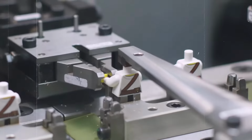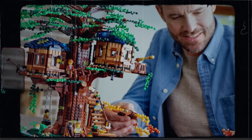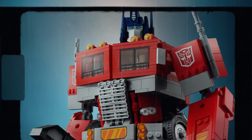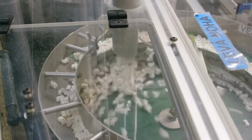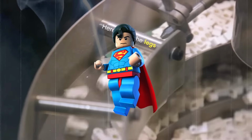It's amazing to think that each new brick design goes through such a detailed and careful process before it even becomes a physical product. But this attention to detail is what makes Lego such an incredible toy. In the next section, we'll take a closer look at the mold-making process and how Lego creates the molds that are used to make their bricks.